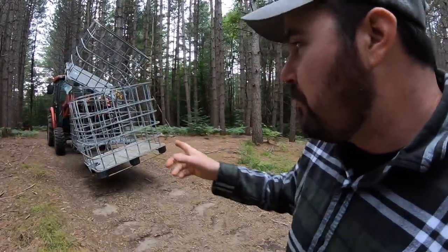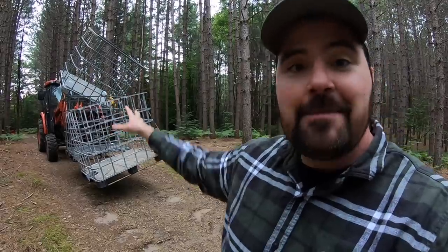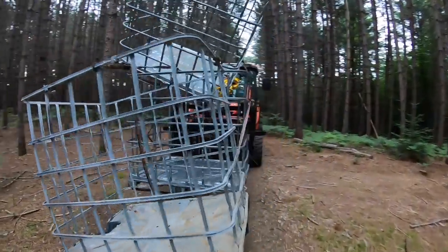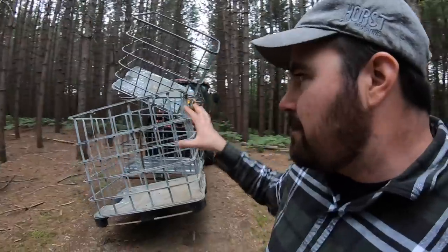Right here behind you, before it sort of jumped out of position, what we had was three nicely placed IBC cages that were tied down together. And you guys can see here, it doesn't really look too well secured at this moment. It's there, but it's just there. We got those IBC cages attached to the front end loader of the tractor.